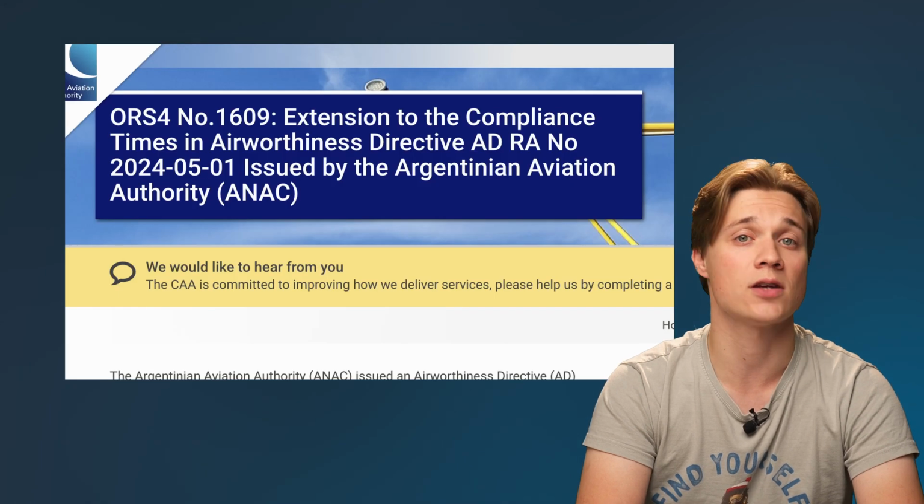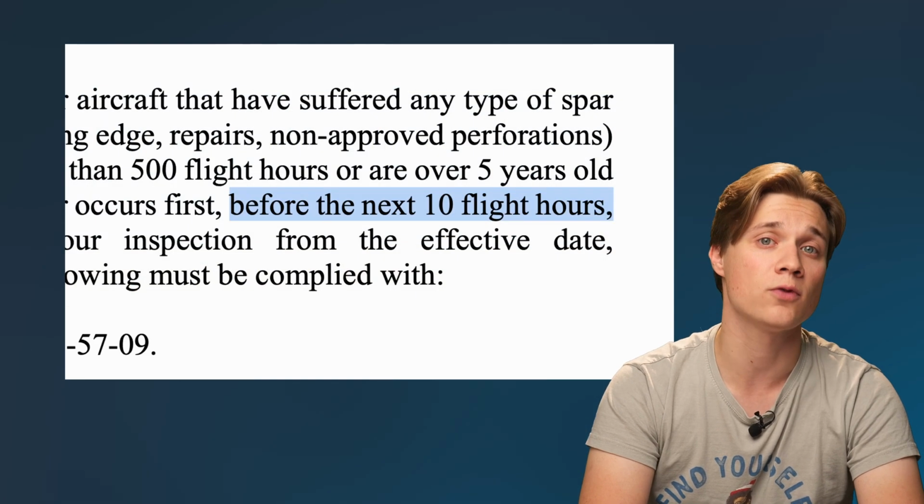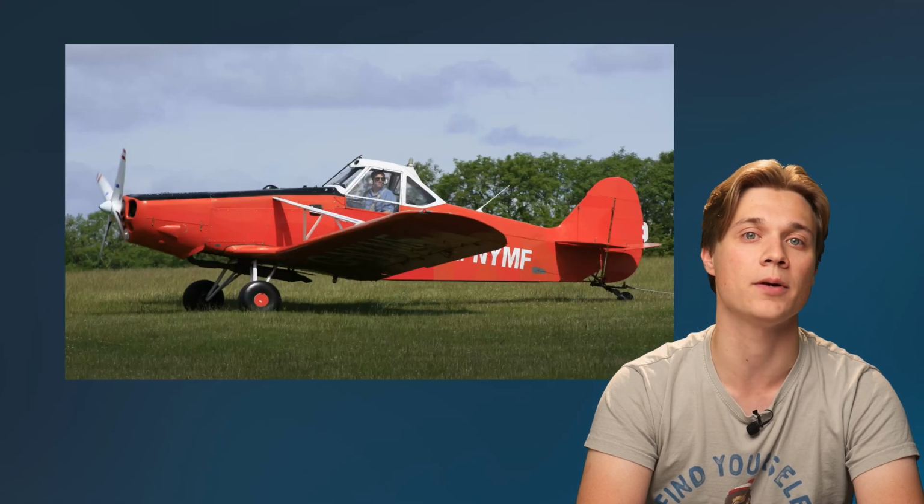The bottom line is the CAA issued a temporary extension on all things associated with the eddy current inspection, but if your club uses a Pawnee, then you must perform the corrosion inspection within the next 10 flight hours from the 18th of September. It might also be a good idea to make sure you're winch current.